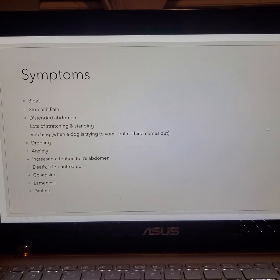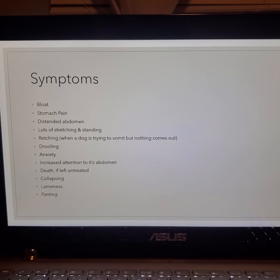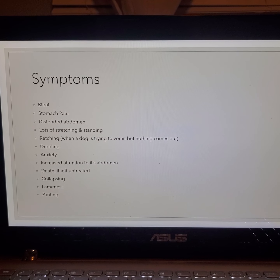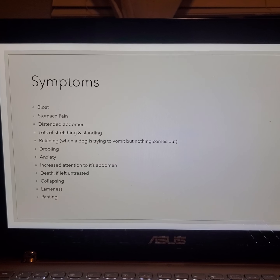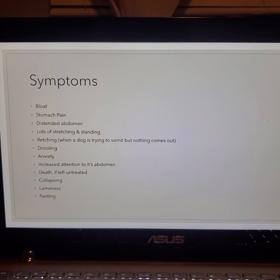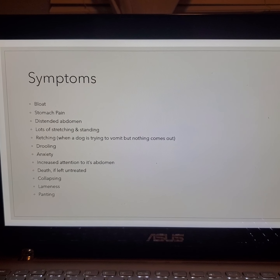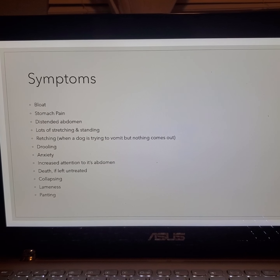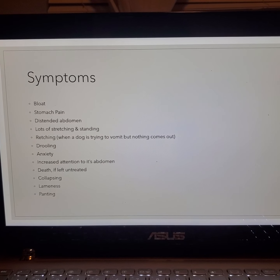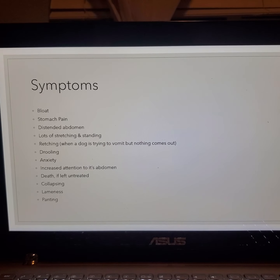Many of the common symptoms of GDV include bloating, stomach pain, distended abdomen, lots of stretching and standing, retching, which is when you see a dog trying to cough up as if it's trying to vomit, but nothing comes out, drooling, anxiety, increased attention to its abdomen, death if left untreated, collapsing, lameness, and panting.